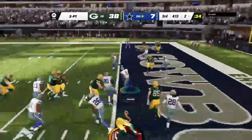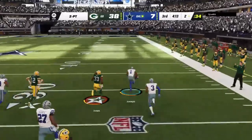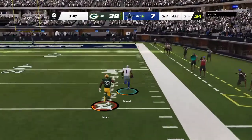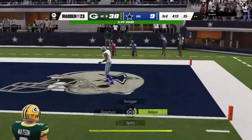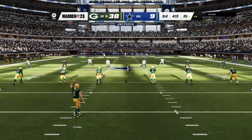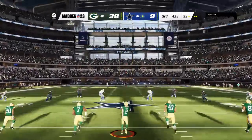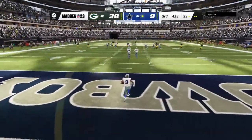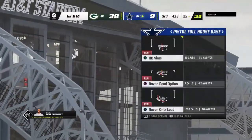And it's intercepted at the goal line. Picked off by Kelvin Joseph. He's got daylight. 30, 10, 5, and he takes it all the way back. It's a pick 2, if you will, as that play backfires in a big way. Now after the touchdown, here's Crosby to kick it away. And it'll come out to the 25 as he will not attempt to return.